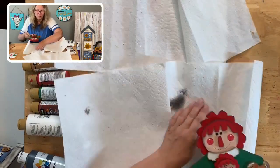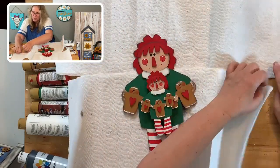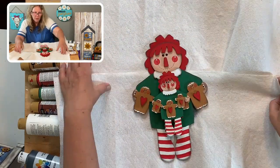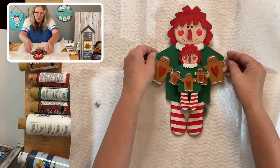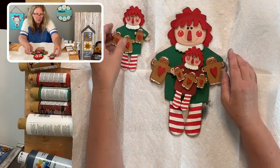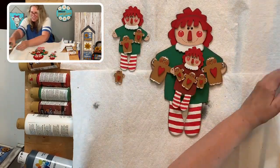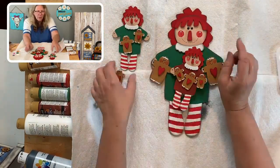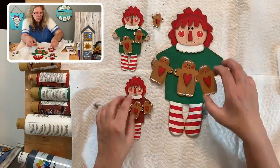Oh, look what time it is. Sorry, guys. My projects take forever sometimes. So you can always go back and watch the replay. You can always fast forward through this. You don't have to sit and watch the whole thing. I completely understand. Sometimes it's a lot to do. But hey, if you don't have anything better to do, I love that you watch.